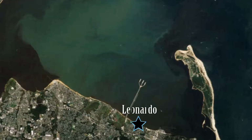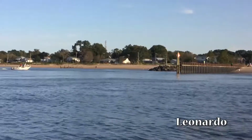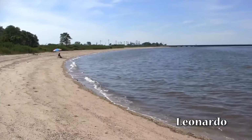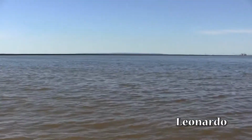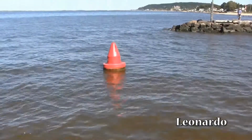And now here's Leonardo. And again, another monument. Almost all the towns have monuments to 9/11 victims. Beaches at Leonardo, very nice, very sandy, not as orange as the other beaches a little further west in some of the other Bayshore towns, but nevertheless very nice.